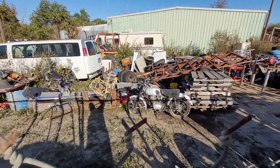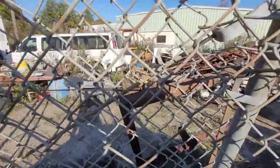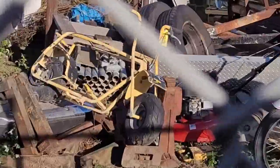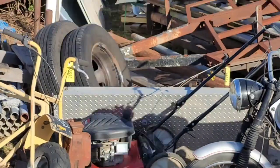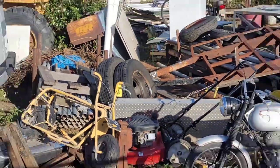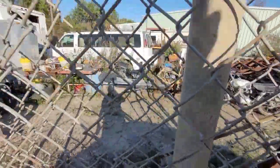The little mini bike is kind of a newer one. It looks like it may be impound stuff, because do you see the tag? Let me zoom in. See the tag on the handlebars? So maybe it's impound stuff. It'd be wild if it was just scrap.